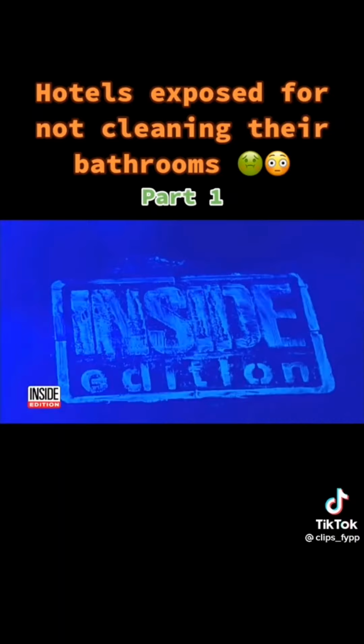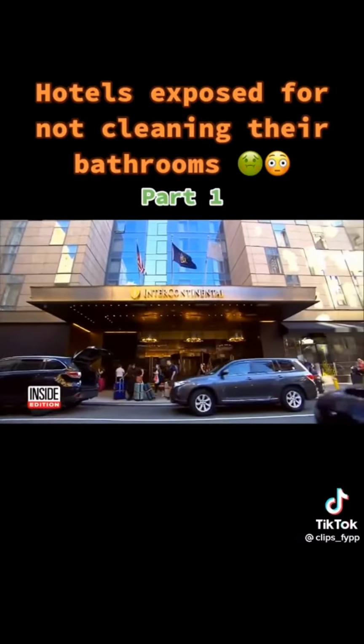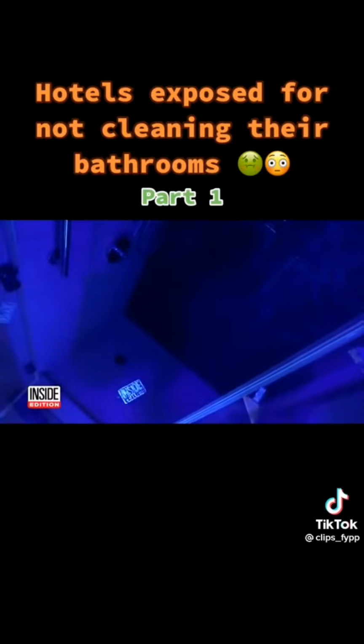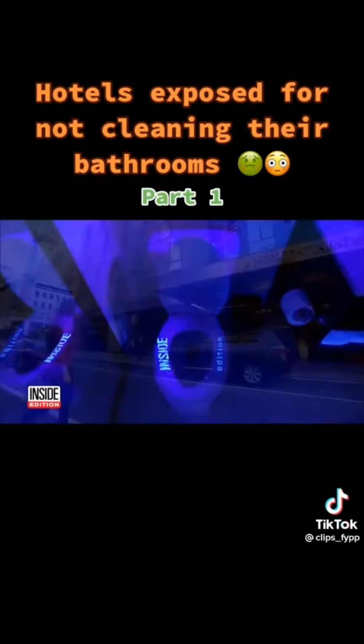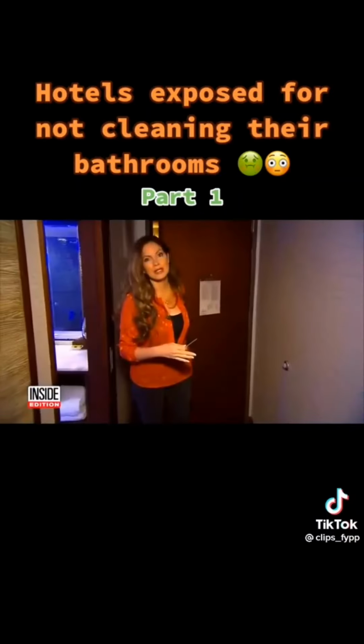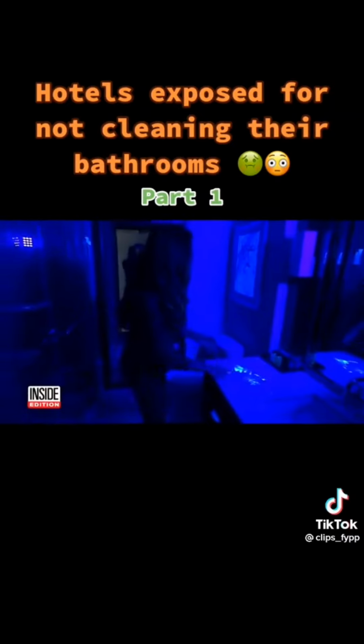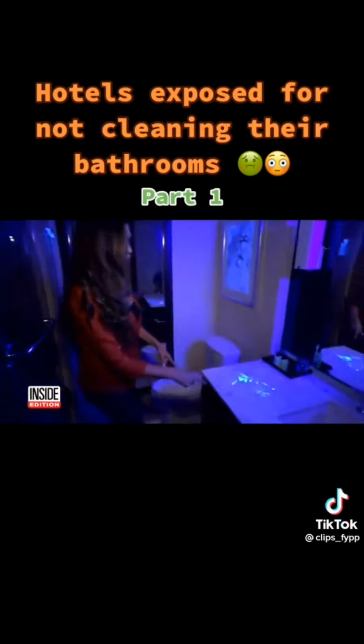Bold and bright. At the upscale Intercontinental Hotel in Manhattan, we checked into this room on the 10th floor for one day, then we checked out. Sure glows bright. The next day, we checked back into the same room. Now it's time to see how clean the bathroom really is. Over here, we'll give them credit. They obviously wiped it down a little bit, but you could still see some of the fluorescent gel.